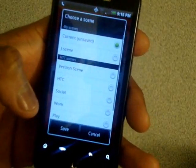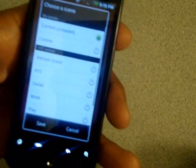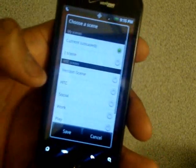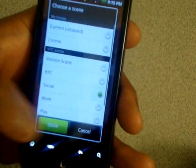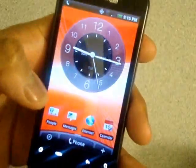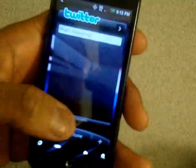Now they have these things called scenes, which if you're familiar, then you already know what these are. But basically, you can customize your phone. You have 7 screens, but you really have more than that because you can have all different types of screens. Say, let's pick the social scene. And I didn't want to save that because I had already saved it. So a whole new screen, new clock. I mean, you can have a new wallpaper. Oh, this has a new wallpaper already.